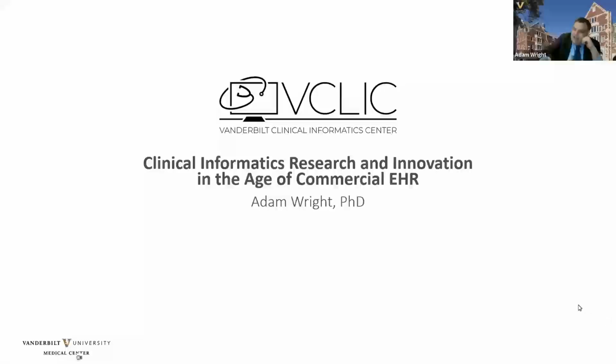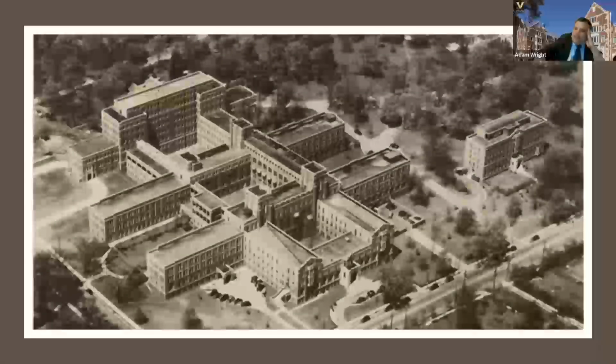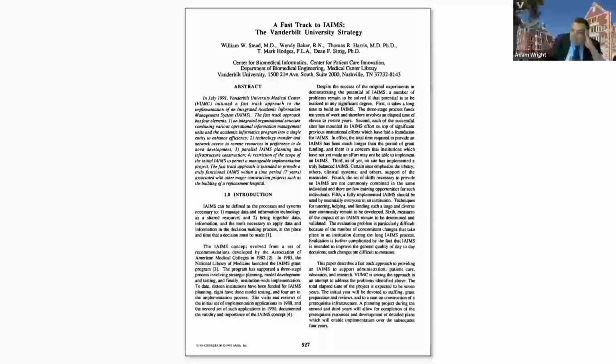My talk starts with a little bit of history. It doesn't go quite this far back. This is Medical Center North, the first set of buildings at Vanderbilt's Medical School and Hospital that still stands. We've added a lot to it. It's really easy to get lost in the maze of hallways here. But instead of going back this far, I will go back to the early 1990s when Vanderbilt got an IAMS grant to implement an electronic health record. What was interesting was, now everyone has an EHR, but at the time it was a novel enough idea that you could actually get a grant from NLM basically to implement an EHR.